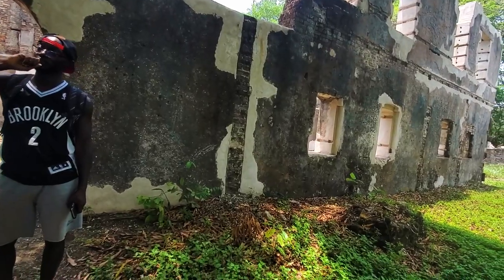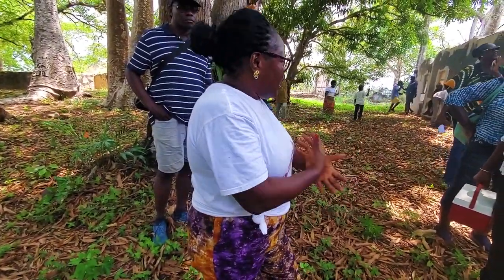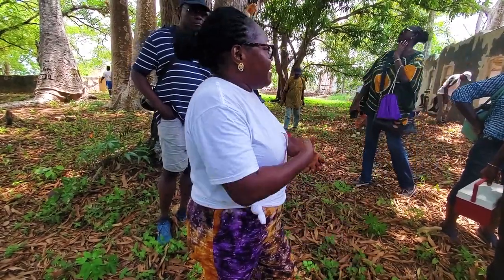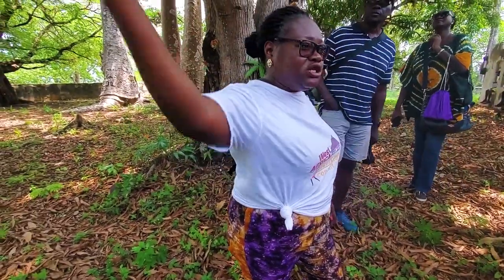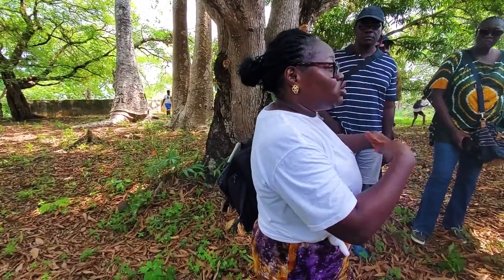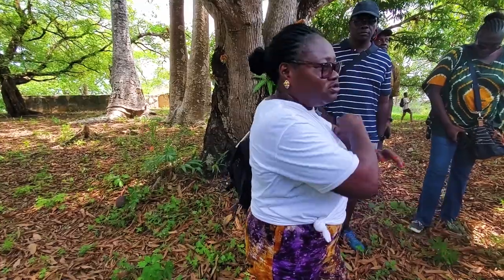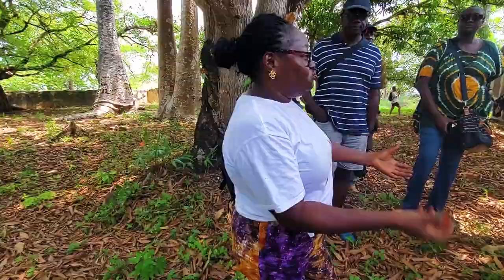Bunce Island means something different to everybody. So to the captives, it was a dungeon, it was a slave yard, it was a prison. To the traders, it was home. It was their mansion, it was luxury. To the grumetes, it was their place of employment, it was their office space. To the king, these were his customers, his clients, his tenants. So it means different things to different people over time, depending on who you are or what purpose you serve.